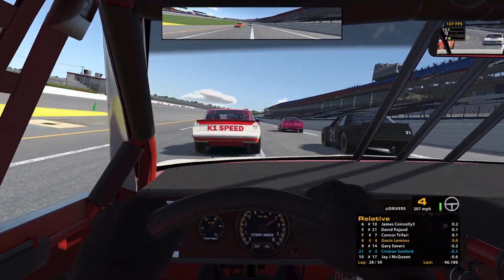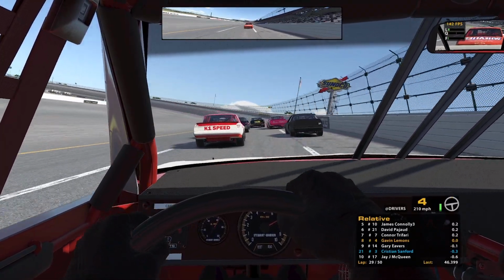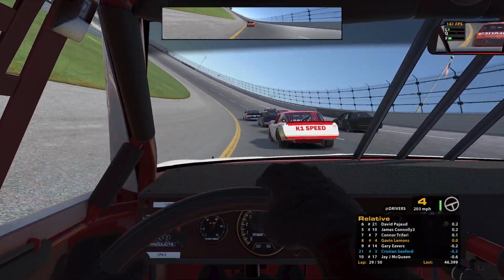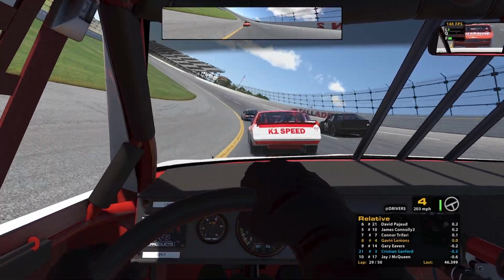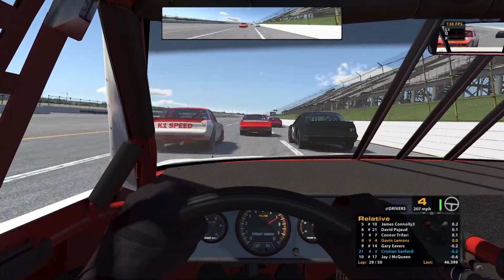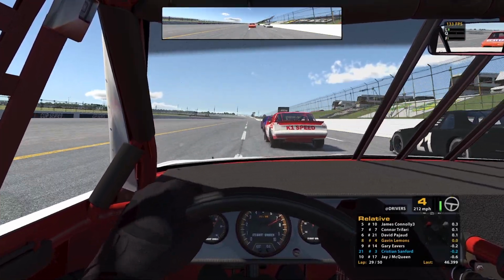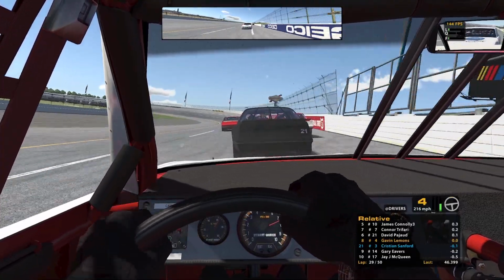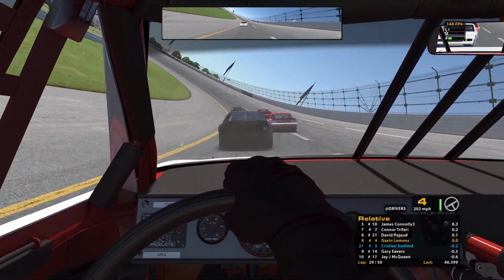Love for this to go green the rest of the way. Feel like this pack is not going to survive that whole time though. 14 looks like he's being patient. I think if he wanted to, he could draft up here and get to us pretty easily. 21 nearly clipped the wall like we did. He had to lift out of it. I'm just going to lift to get in line behind him. I think our spot right here is perfectly fine for just riding. I don't need to be closer to this.